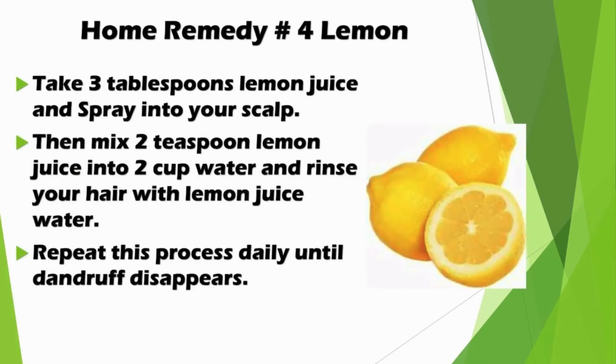So how to take advantage of lemon to clear dandruff? Take 3 tablespoons of lemon juice and spray it onto your scalp. Then mix 2 teaspoons of lemon juice into 2 cups of water and rinse your hair with the lemon juice water. Repeat this process daily until dandruff disappears.